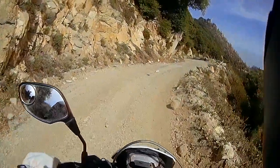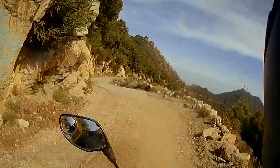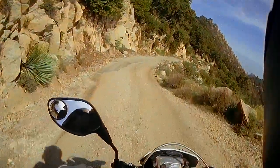Look what I found. Mount Wilson is a trail. Fire road. So I'm going to see where this bad boy takes me.